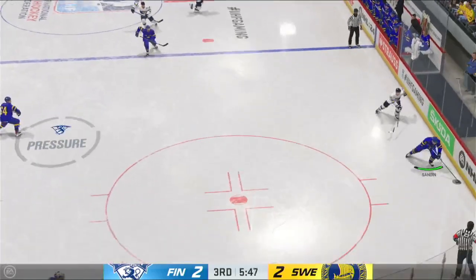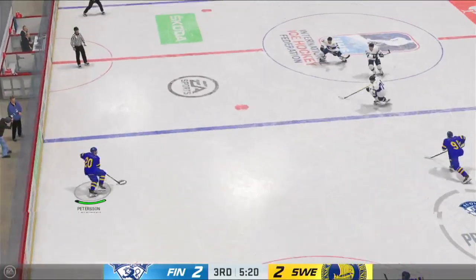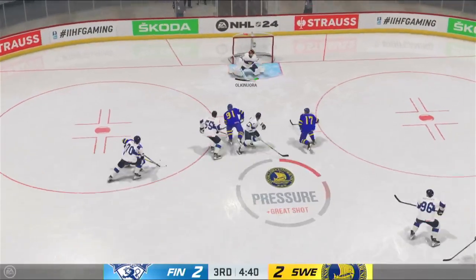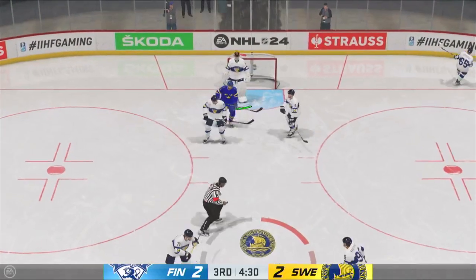Sweden's got possession of the puck. They try to maintain possession inside the defensive zone. Looking dangerous as they move along the boards. Here's a short pass to Grundstrom. Oh, and he snags it right into the trapper.